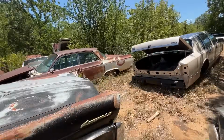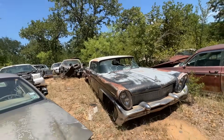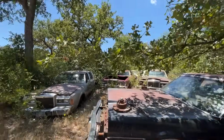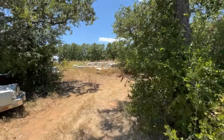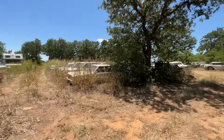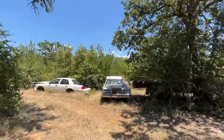Nice 58 Continental. Probably be almost impossible to get it out of here though. Maybe not. Bunch of Lincolns. Okay. So we went through all that over there. The tough stuff.